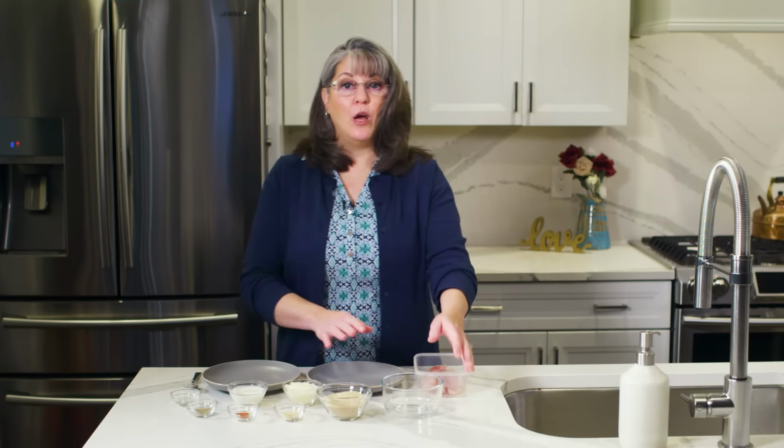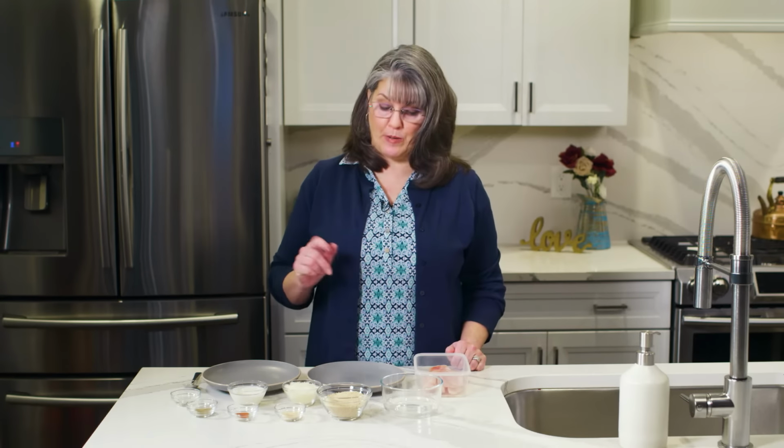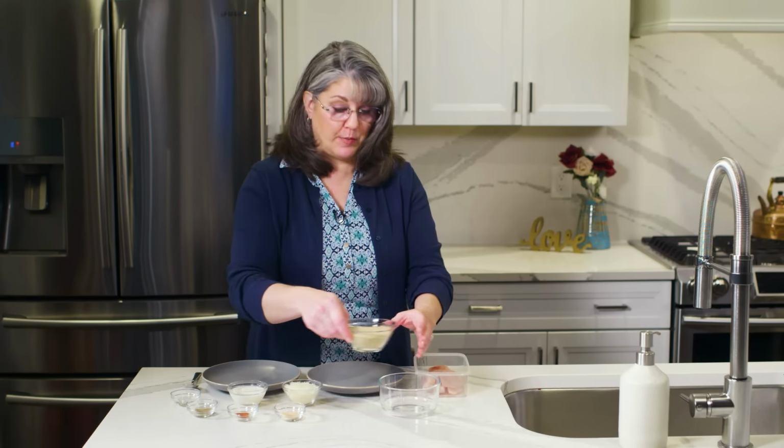Next, in a small bowl, we're going to mix together the breadcrumbs, the Parmesan cheese, the thyme, onion powder, and paprika. So let's do that. First, I'm going to put the breadcrumbs in.